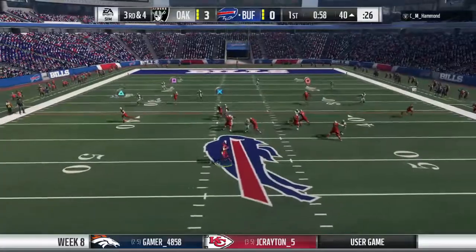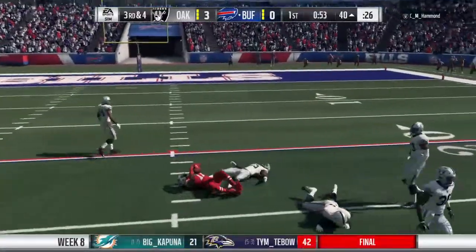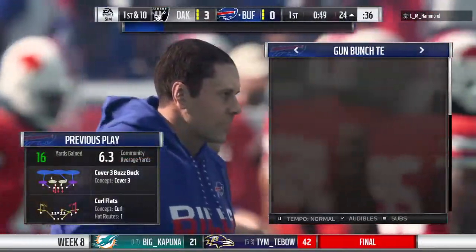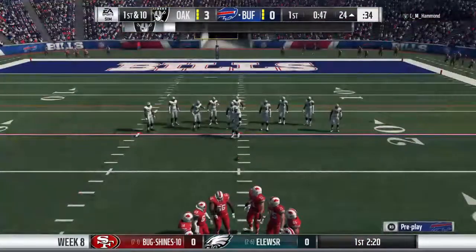Cousins from the gun on 3rd. And he gets it to Funchess, complete. And he gets the 1st down here as he's taken down at the 24. The Bills passing game getting them down the field. They've got another 1st down.